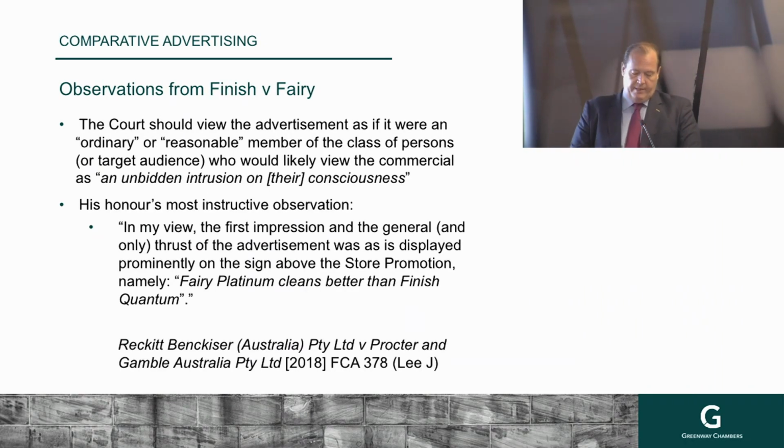The next case is the matter of Finnish and Ferry. There are about 3 cases between Finnish and Ferry from about 2015 onwards. The most recent dispute was heard before Justice Lee, and His Honour handed down the decision last year on an interlocutory application from RB to restrain advertisements from Procter & Gamble, the manufacturers of Ferry.